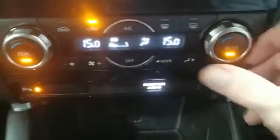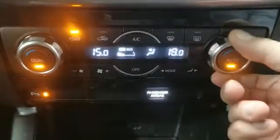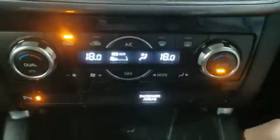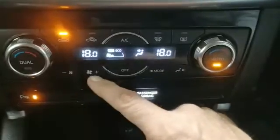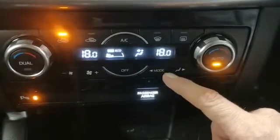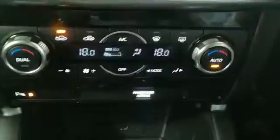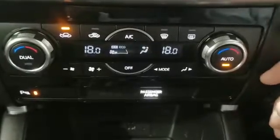Again, really useful. Dual zone climate control, very, very simple, easy to operate. Flick auto, you just dial in the temperature you want. You can either adjust the driver's temperature independently of the passenger, or you can adjust them together. It's that simple. Heated rear window, demist, reset button, fan speeds, where you want the air to go, mode, etc. It's easy. Some people will just dial in the temperature, press automatic, and it'll do everything for you.